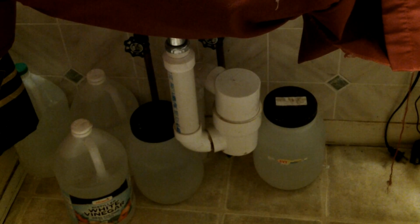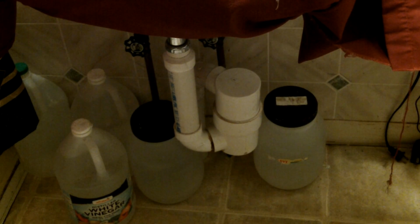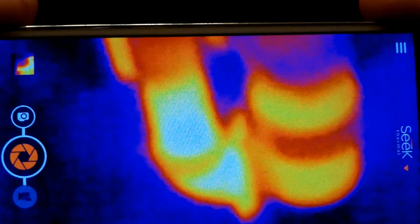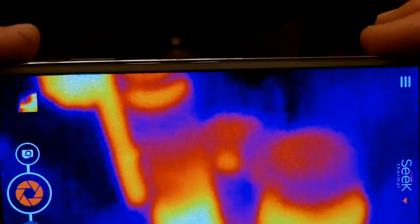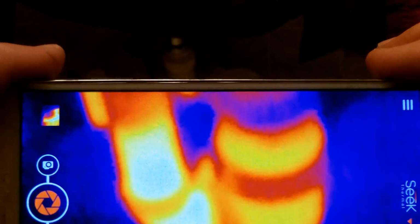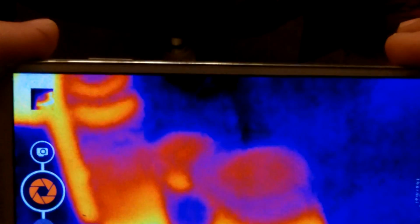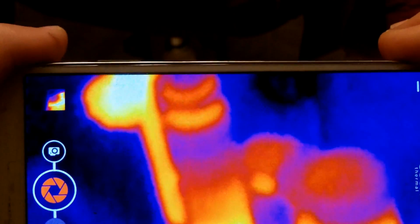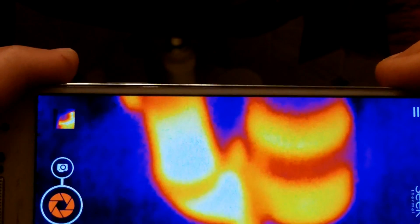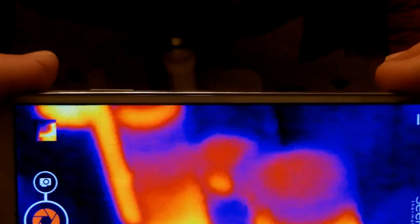So here are the pipes under the sink. Let's see if the thermal imager will tell us a little bit about which pipe is which. Well, the trap certainly looks hot, and the pipe to the left obviously is the hot water feed. The pipe to the right, very, very cold. How cool is this? Now if you had a plug here somewhere, it would be very easy to see where the transition was from hot to not hot anymore.